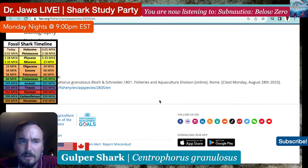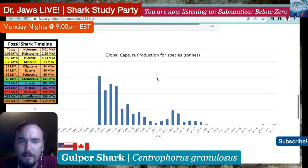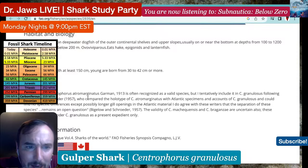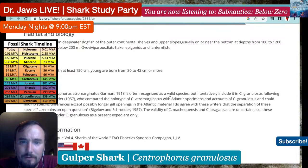Oh, this is interesting. Who wrote this? Okay, so this is the Food and Agriculture Organization of the United Nations, but let me read what caught my eye. The Japanese Centrophorus atromarginatus is often recognized as a valid species, but I tentatively include it in the C. granulosus, following Bigelow and Schroeder, who compared the holotype of C. atromarginatus with the Atlantic specimens and accounts of C. granulosus and could find no species differences except possibly long-ago openings in the Atlantic material. I do agree with these writers that the separation of these species remains an open question.